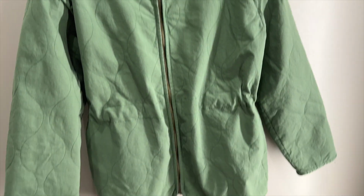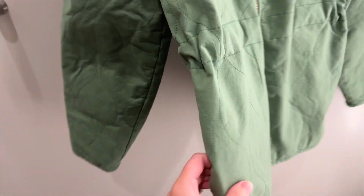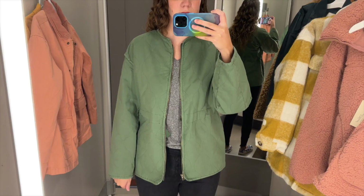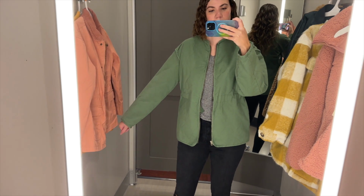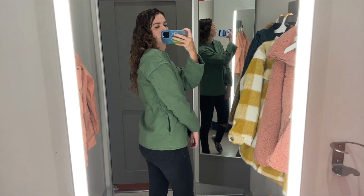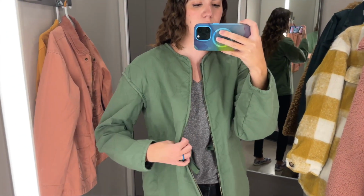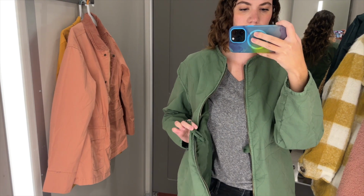Next, I found this green jacket from Universal Thread. It has some large quilting all throughout it. It has a zipper down the front, and it does have open side pockets. I tried this one on in a size small, and it was $50. I've been very pleased with the sleeves on all of these jackets, that they're long enough for me, and this one is no exception. This jacket hits just below my hips, and it does cinch in at the waist as well from the inside, which is wonderful. I also really like this color.